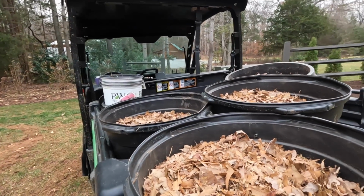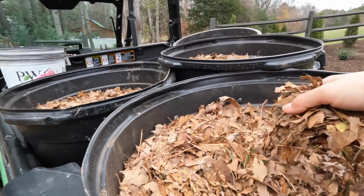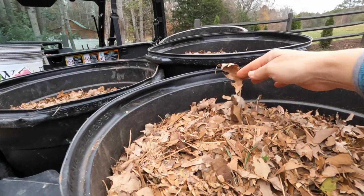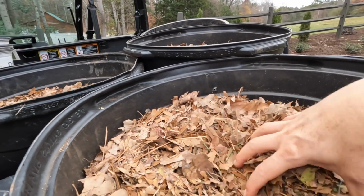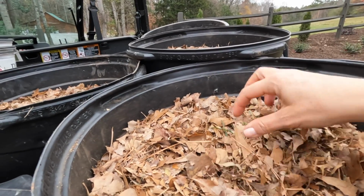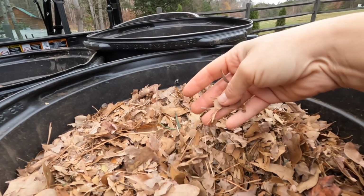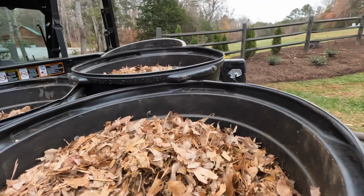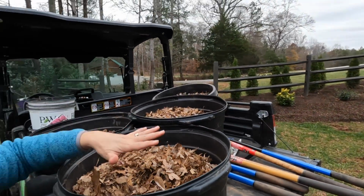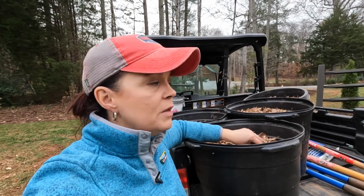So she puts them in 15-gallon tubs for me. And so you can see now, like I said, these are a little bit bigger than what she likes. Like that's a little big, but that's okay. What she really likes is for it to be super, super fine, even maybe a little finer than this. So what she does, which I thought was a great idea, is she sprinkles some blood meal on top of it. That will help break down these leaves even faster.